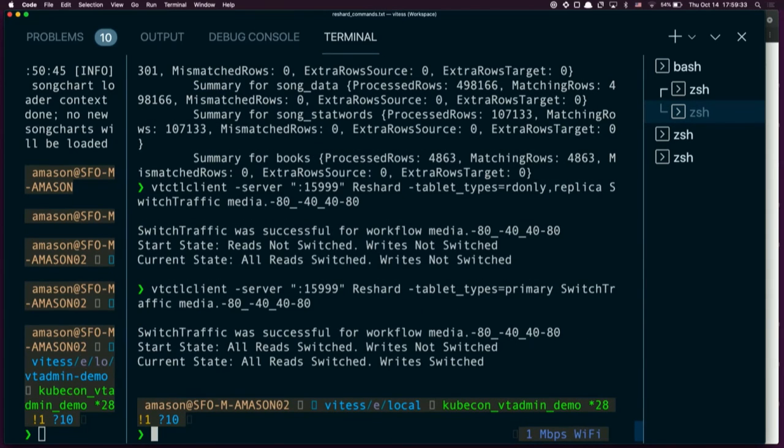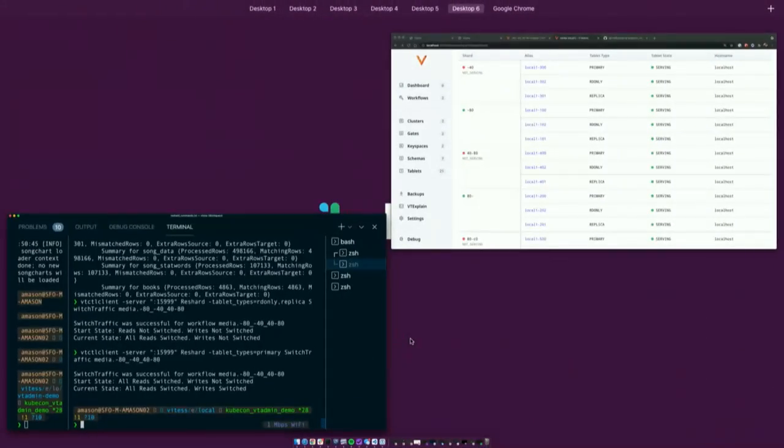Switch traffic was successful, and now all reads are switched. Writes not switched, that was the start state, and the current state now is all reads are switched and writes are switched. So the destination shards should be taking traffic right now.